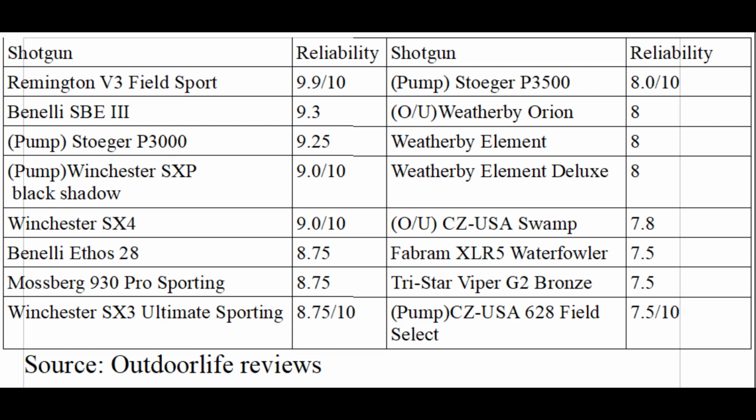I'm sure you've noticed the fact that the Remington V3 is the most reliable shotgun on this chart. As much as I like the design of the V3, I would be hesitant to recommend buying one today. After Remington's decline in quality, bankruptcy, and transition to Rem Arms, I'm not entirely certain that each of the V3s made today will be perfect. I'd be more likely to recommend one of their shotguns if they came with a warranty. However, they currently don't have a written warranty of any kind.